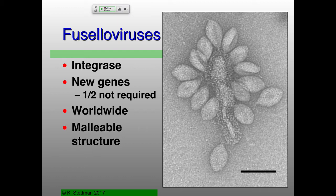20-some years. Yes? The half of the genome that is not required, what functions do they have? So the question is, the half that's not required, what functions are being controlled by those genes that are in half of the genome? The answer is, we really don't know. And that's one of the things that we're trying to figure out. Is it something to do with copy number control?